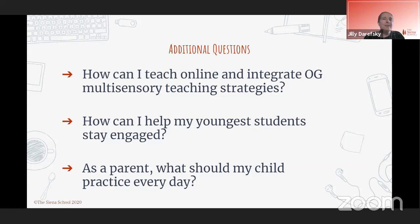And then as a parent, there were a lot of questions about what your child should practice every day. Now, reading, writing, and math are the main focus, but you can do it in an authentic way. Practicing eye and ear reading simultaneously for 20 minutes a day is a really good goal. Paired reading, where you and your child take turns to read, can also be fun. And the 20 minutes doesn't have to happen all in one go. You can spread it out over the course of the day.